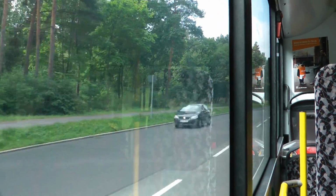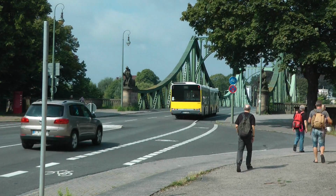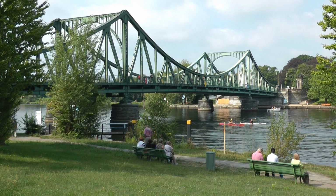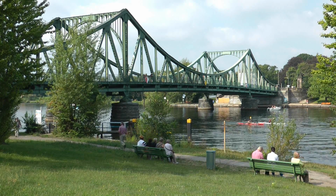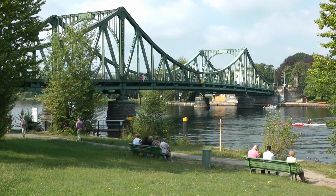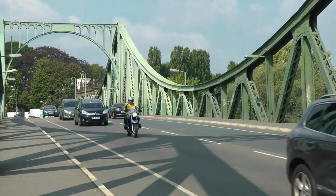At the extreme southwest corner of the city, a bus takes you through the forest to the Glienicke Bridge, right on the border. The other side of the bridge is the East German city of Potsdam. This is the famous Bridge of Spies, where, during the Cold War, a number of spy swaps took place.